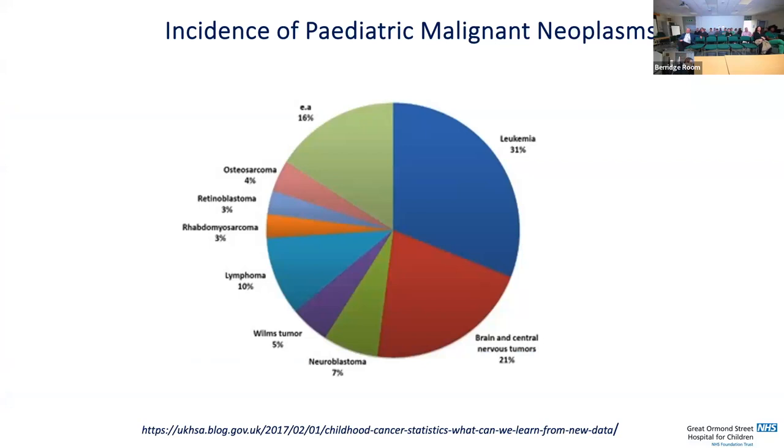Just to have an idea of how neuroblastoma is situated within pediatric oncology. As you can see from this graph, the majority of pediatric malignancies are hematological malignancies, between leukemia and lymphoma here. And then there is this whole area of brain tumors, about 20%. This is miscellaneous, which is why it's a fairly large portion, but it's miscellaneous tumors. And within the solid tumors, neuroblastoma is not a huge portion, but it's probably the largest portion of the extracranial solid tumors in pediatrics.